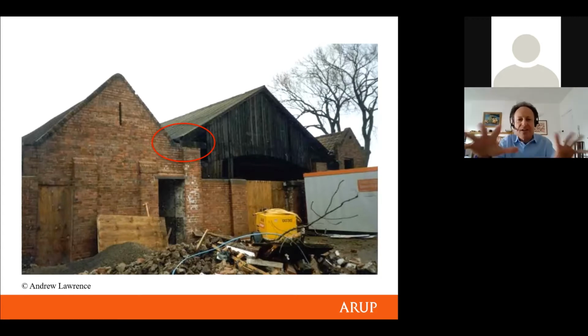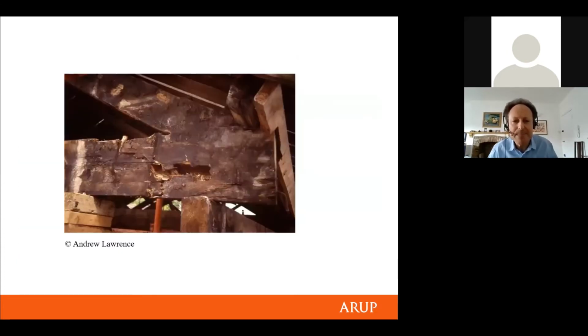Now, I think you can imagine that's got timber roof trusses. Just where I've ringed in red, we couldn't actually see the end of those roof trusses because they were hidden inside the brickwork. And so we thought it would be a jolly good idea to take down the brickwork to expose the end of the trusses and check they were in good condition. And this is what we found.